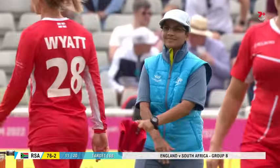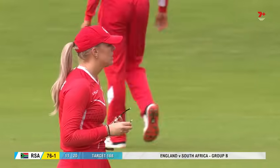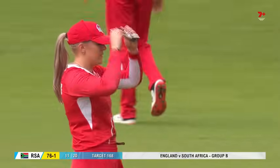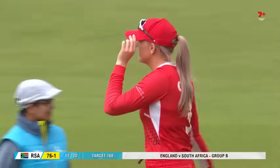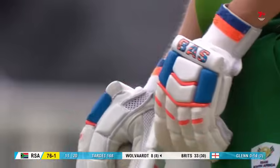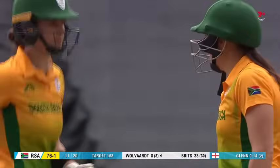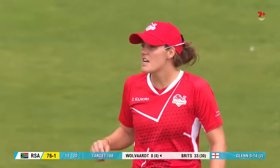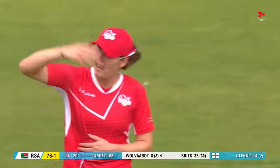Umpire Rindi Ratti having to reverse her decision. So good review by Tasmin Brits and saved by the cuff of her glove. 76 for 1. The glove is seen as an extension of the bat and therefore any part of the glove.